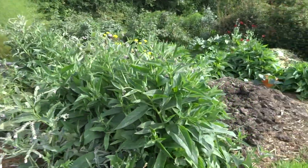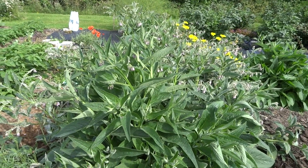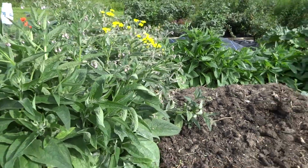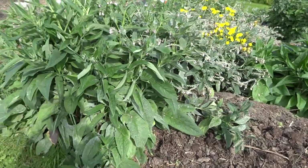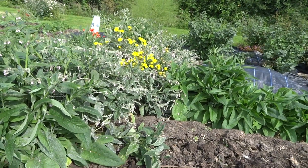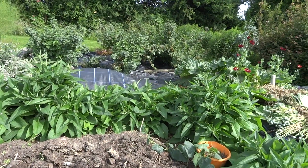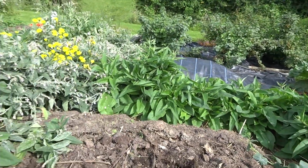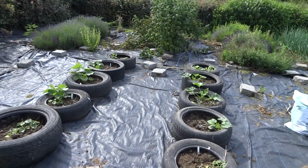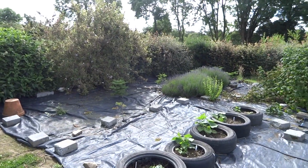More potatoes. This is comfrey. We grow a lot of it. It's Bocking 14. It's a sterile comfrey. We use it as liquid feed, and it's very high in various nutrients that plants need. The yellow flower is actually a salsify. It's got a very pretty flower. Got soft fruit bushes over there. And the plants in tires are squash of various types. And right at the end here we have lots and lots of lavender, which we dry and use.